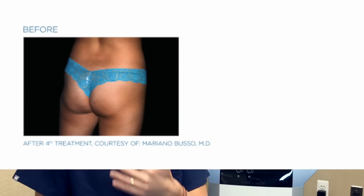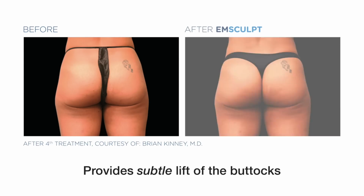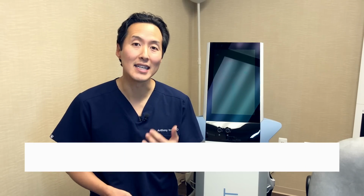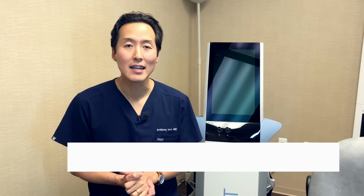But I do caution you, as you can see in these results that we're showing you here, the results are fairly subtle. This isn't the same as getting a Kim Kardashian behind, but if you're interested in getting a bit of a subtle enhancement, then this is a great way to do it that is completely safe. Now there are 2 other devices out there as well that I can't vouch for, but are getting a lot of people talking about them that do something very similar. That is Cooltone by Allergan, and there's Trusculpt Flex by Cutera. So if you're thinking about getting a lifted and enhanced butt, if you like Kim Kardashian's and you don't want to undergo surgery, check out the Sculpt, the Cooltone, or the Trusculpt Flex.